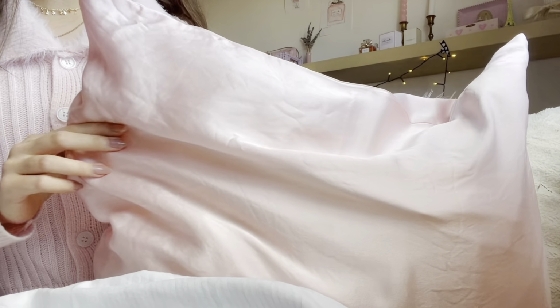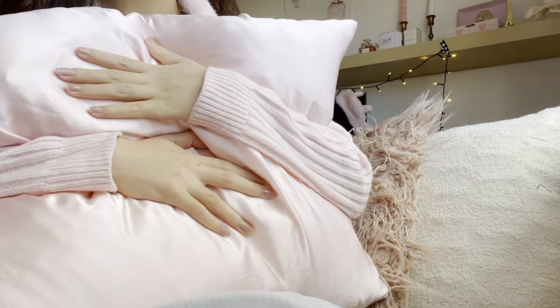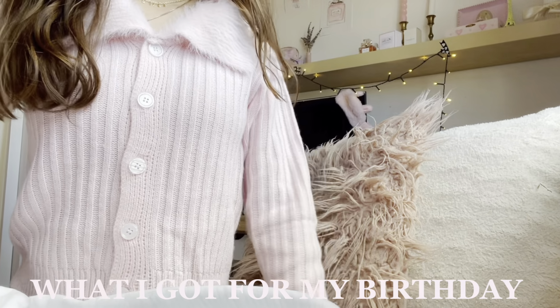I've heard silk has a lot of benefits. It's good for your skin, good for your hair and all that stuff, and reduces wrinkles, I've heard. And also, it looks so cute with my room. Yeah, thank you so much. It's literally amazing and I love it so much. But yeah, I think that was pretty much it for what I got for my birthday.